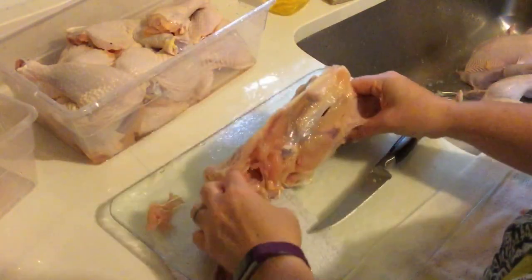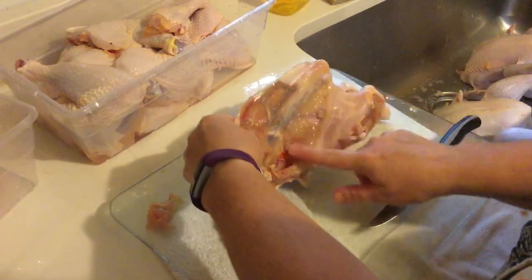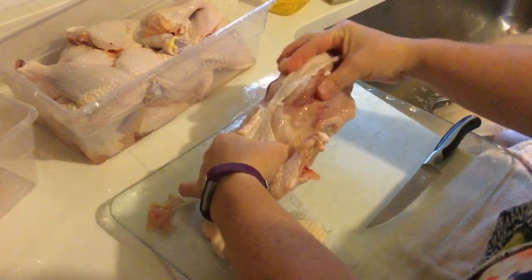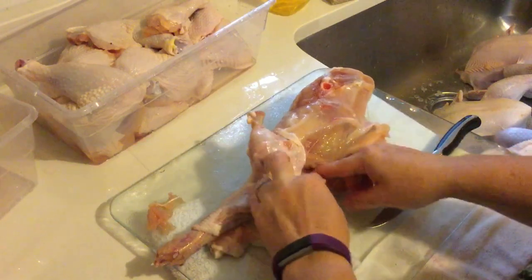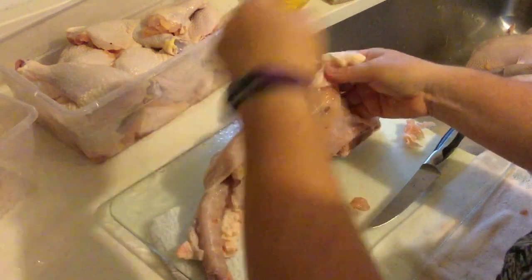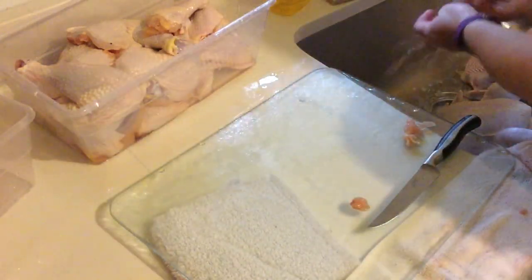So everything else that's left, there's a little bit of meat clinging to the bones, but then you've got lots of meat along the spinal cord and along the back, some dark meat back here. All this is still good. You're not really gonna grill it up or make a sandwich with it, but it's great for making stock. So I will save this along with the neck. I'll just leave the neck attached and save that for later, and we'll make stock out of it.